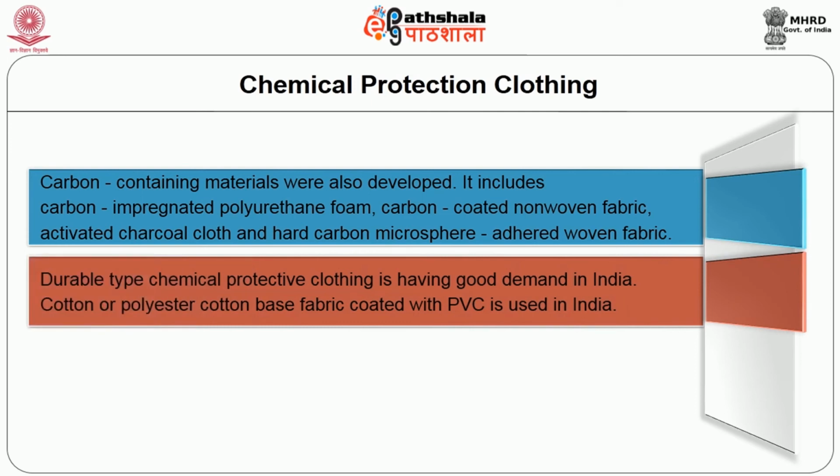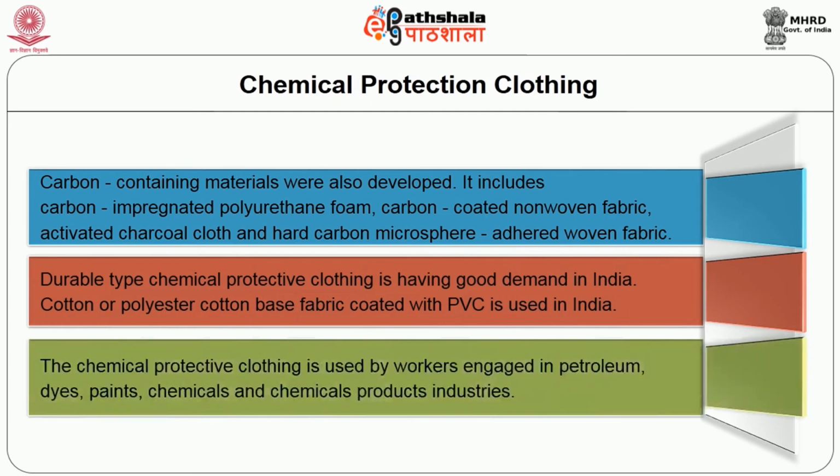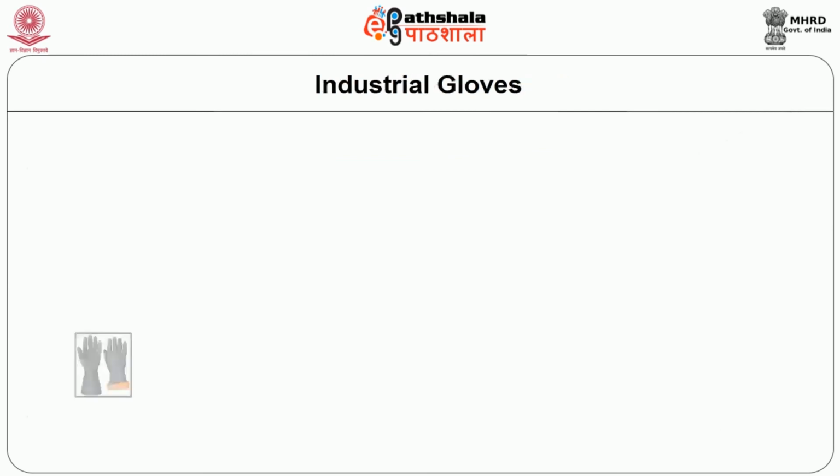Durable type chemical protective clothing has good demand in India. Cotton or polyester cotton based fabrics coated with PVC are used in India. The chemical protective clothing is used by workers engaged in petroleum, dye, paint, chemical and chemical product industries.